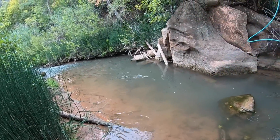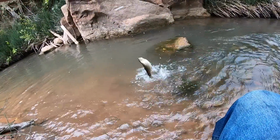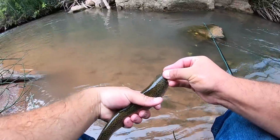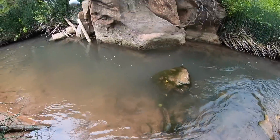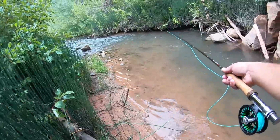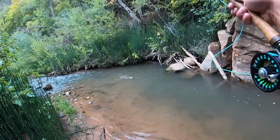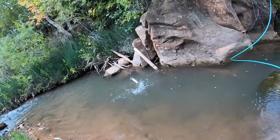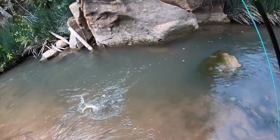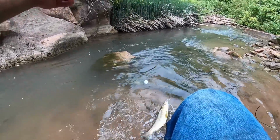Yep, there's a rainbow. Nice. Come on, we gotta end the day with a giant brown. See it? Oh, you're fine. Yeah, get out of here. Oh, hey, that's not a bad brown. There we go. Not a bad fish. Sweet. Nice.